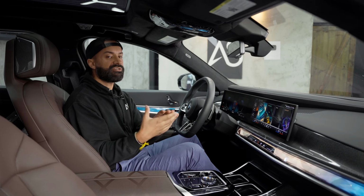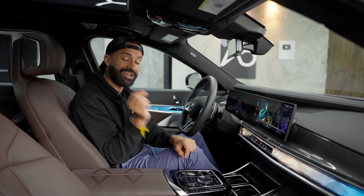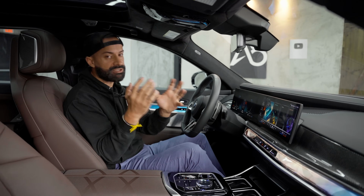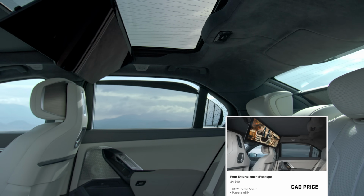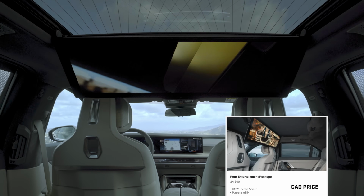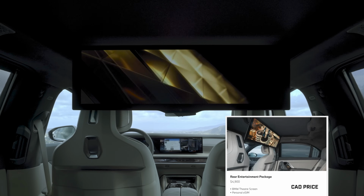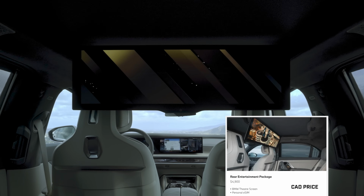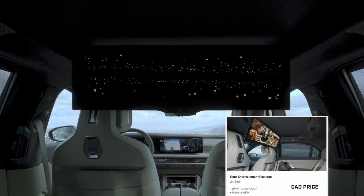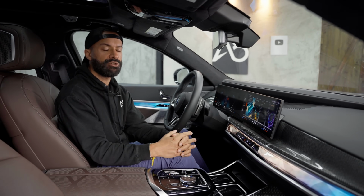Now there are features in the 7 Series this specific 7 Series does not have, like a rear theater package. It does really well on short form content because of course it's pretty cool to have a massive screen in the back. It's 31.3 inches with an 8K resolution, which is amazing. Also on the inside you can get a cashmere wool interior. This one doesn't have it, but it's available. So BMW will offer you anything you want. You just gotta have deep pockets to pay for it.